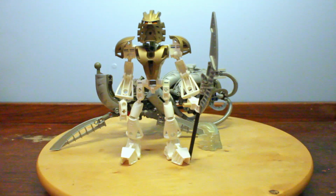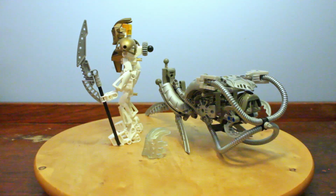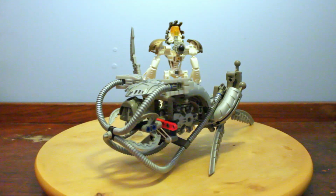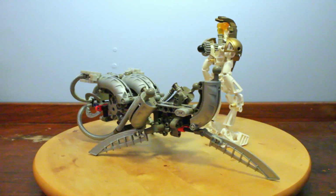So that's the 7th Toa, Takanuva, and his Usanui. Overall, the set is good. You get an exclusive figure, an exclusive mask, and a pretty well-designed vehicle. It's fun, simple, and there's a lot of enjoyment to be had here.